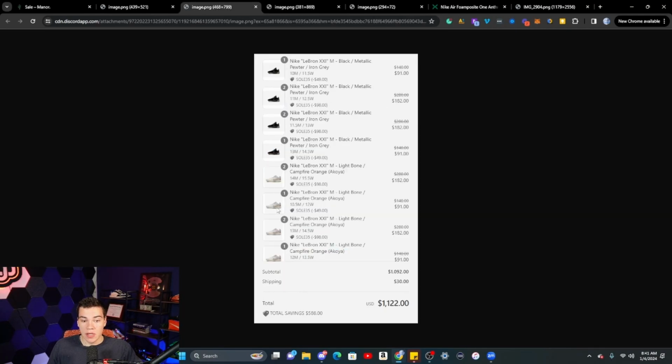You can see on here, I bought a bunch of different colorways of these ones. Not necessarily those two, but I bought some other LeBrons, and they came out to only $91 after the 35% off discount, which, I mean, you can't really beat a LeBron for 91 bucks. I know for a fact that these shoes sell all day for easily over 150, and it's very rare to find a brand new LeBron under $100. So if I'm getting it past that price, I already know I'm going to make money on it.